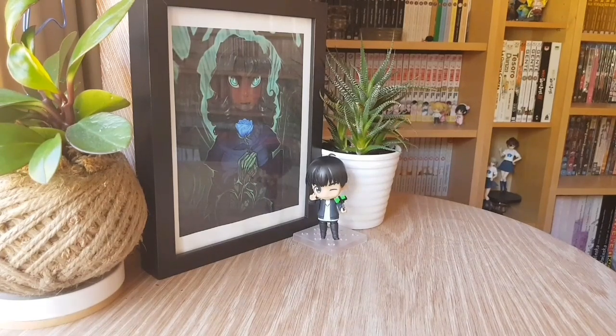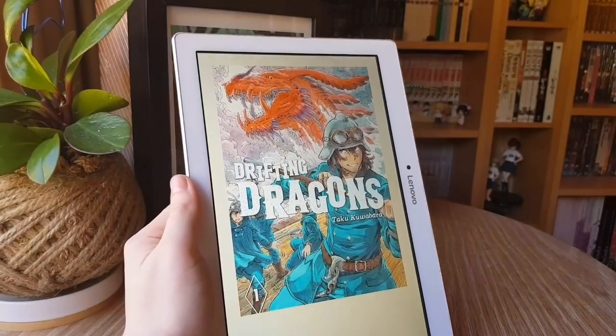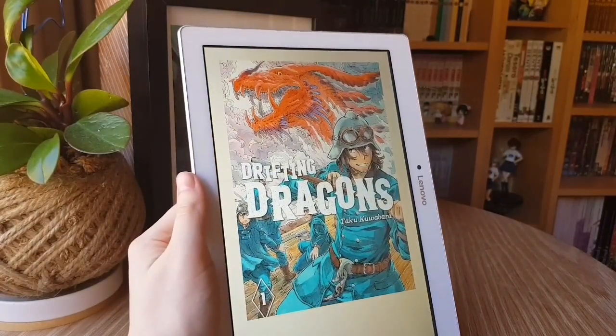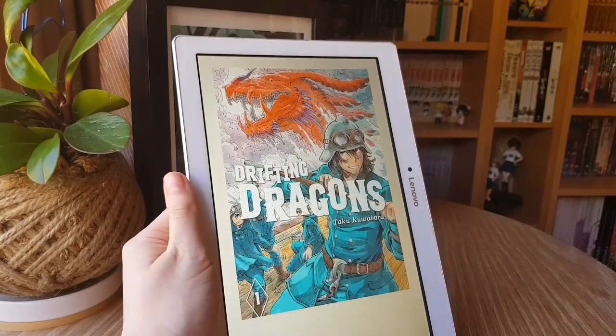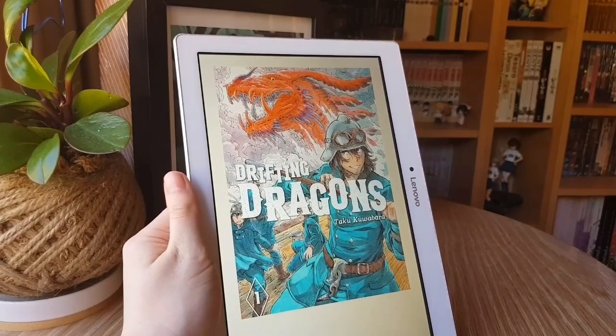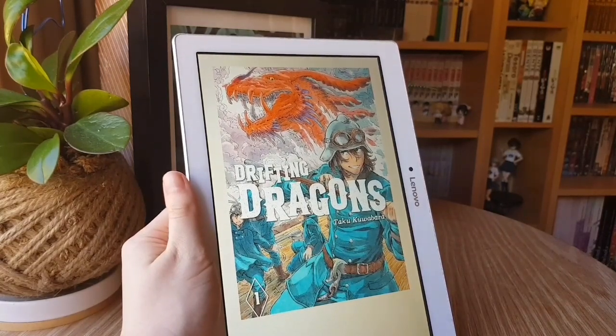I started it via the Kodansha Humble Bundle deal that they had most recently, and I'm up to date with it via the Crunchyroll app, so there are a lot of different ways you can read this manga, and it's really, really great. But this is Drifting Dragons by Taku Kuwabara. This is a fantasy drama, I guess action manga, with a food spin. Unlike Delicious in Dungeon, it's not really a comedy or anything. It has comedic elements, but I don't think that's really the focus of it.